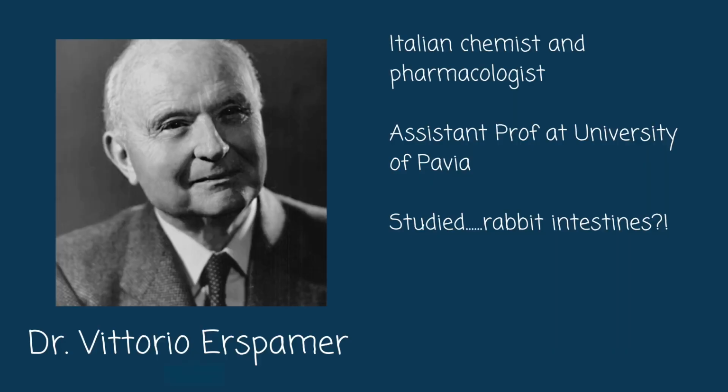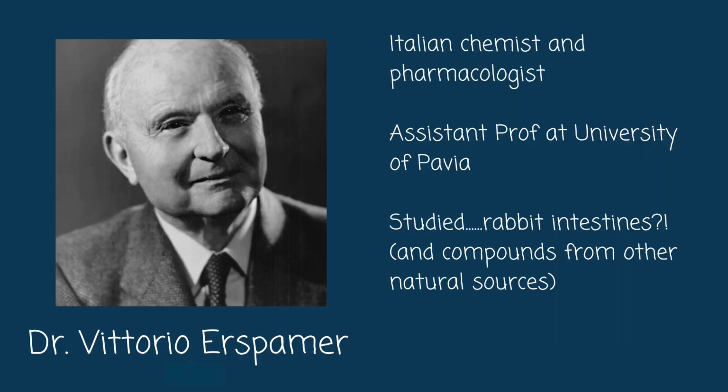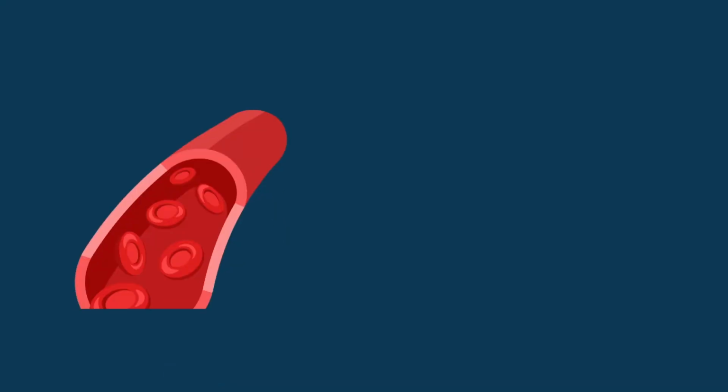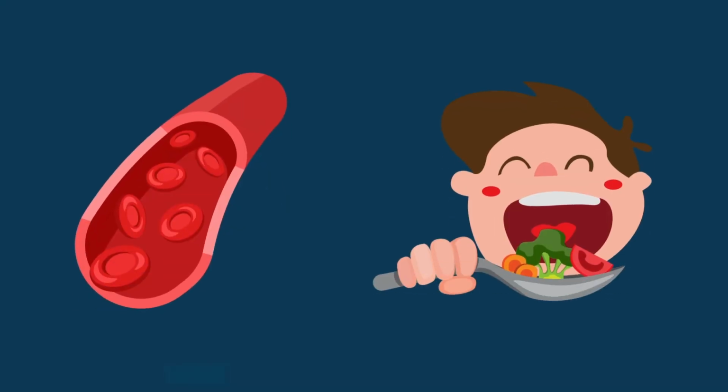So, how'd Dr. Spamer land on rabbit guts anyway? Well, he specialized in studying drugs from natural sources, like herbs or animal products. And for his most recent research, he was interested in compounds that caused smooth muscle contractions. So think like the muscles used in your blood vessels or in your throat when you swallow food.